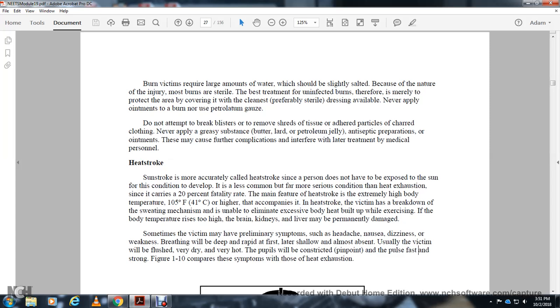Burns are sterile, but the best treatment for uninfected burns is therefore to merely cover the particular area with the cleanest and preferably sterile dressing available. Never apply ointments to a burn, nor use petroleum gauze.